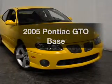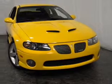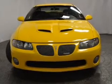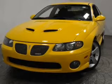Introducing the 2005 Pontiac GTO. This is the set of wheels you've been looking for, with a powerful 8-cylinder engine that responds smoothly to its automatic transmission. Get advanced listening benefits from the premium sound system. The anti-lock braking system will help deliver you safely to your destination.